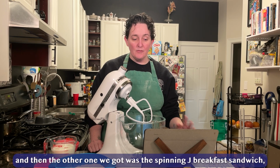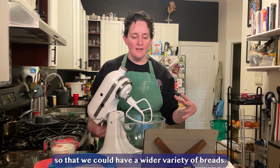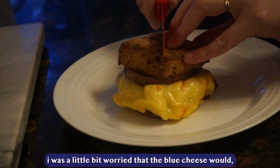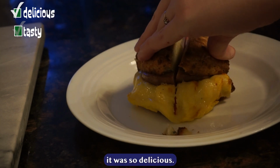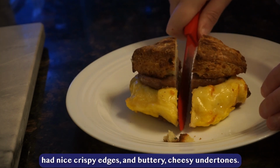And then the other one we got was the Spinning Jay breakfast sandwich, and we got it on a biscuit instead of the English muffin so that we could have a wider variety of breads. And they were out of their normal biscuit, so we got a blue cheese biscuit. I was a little bit worried that the blue cheese would overpower things, but it just added the tiniest bit of funk. It was so delicious and tasty. Had nice crispy edges and buttery cheesy undertones.